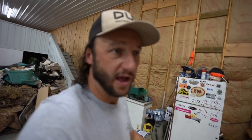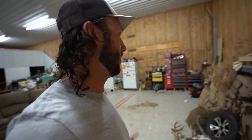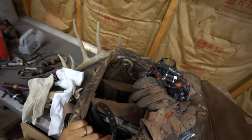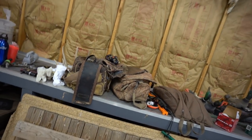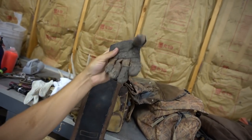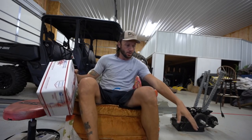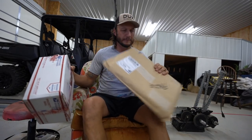But y'all have been asking for prep videos, preseason prep videos. All my stuff's done. My stuff's always ready to go. I put it up the end of the season, and then I grab it the beginning of the season. My blind bag, it rarely ever changes. Same stuff in there. Look, my gloves are still completely muddy.